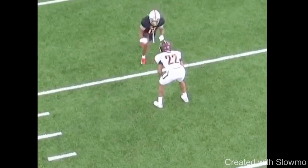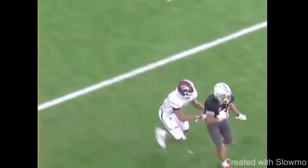Let's watch the thing again, full speed one more time. Great job keeping timing, working back over the top, then giving him that quick 1-2 at the top of the break. Great job making this play.